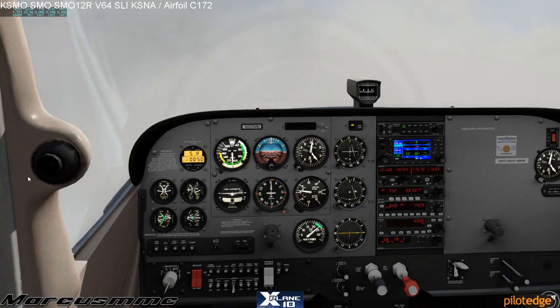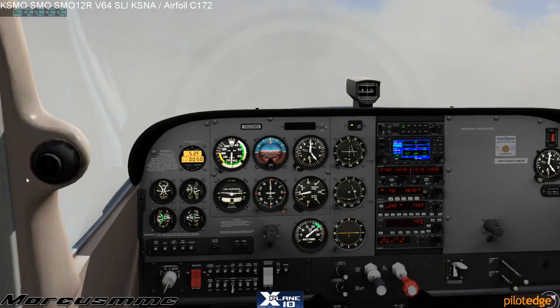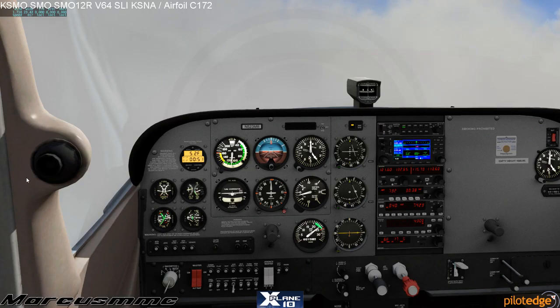We're getting close. Change nav 1 frequency to 111.75 for the localizer. It's going to be on a course 196.